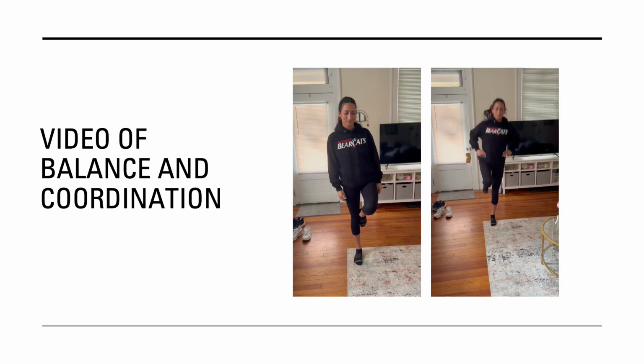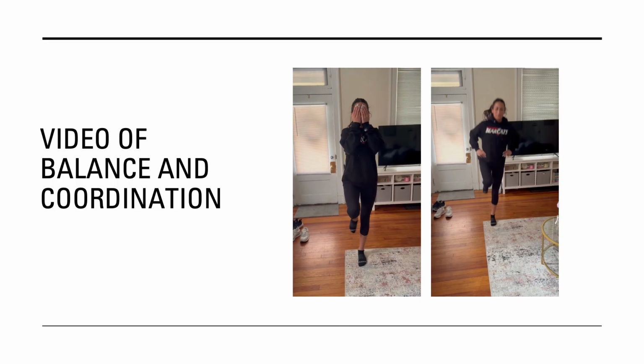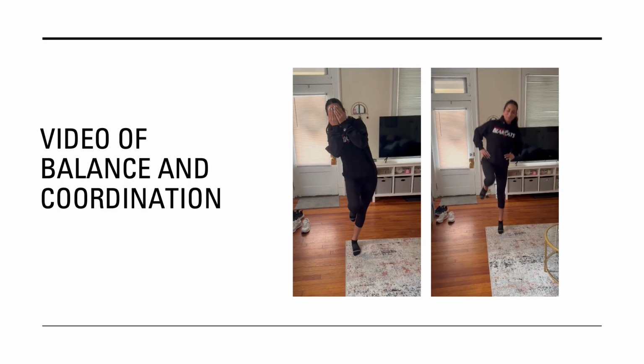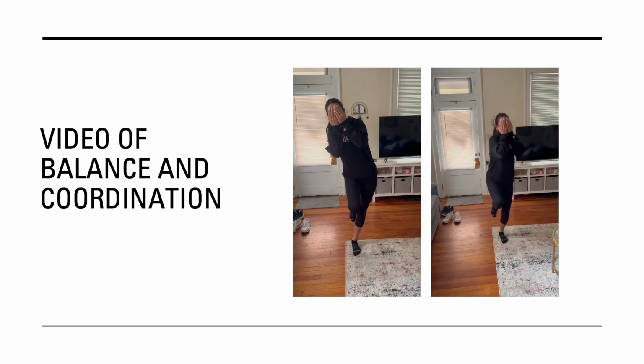So on this slide, I have two videos that showcase balance and coordination. So in this first video, you can see she's standing on one foot with her eyes open, and then when she closes her eyes, she cannot hold that posture or balance. In the second video, she is hopping with her eyes open in the same spot, and then the minute that she closed her eyes, she was unable to stay in the same location.